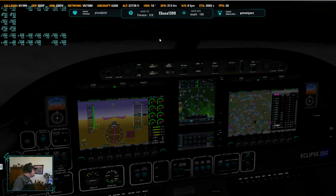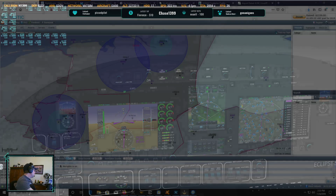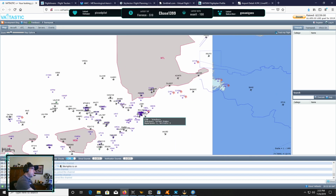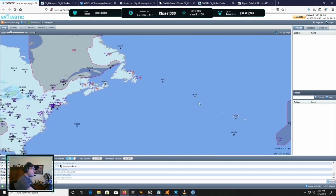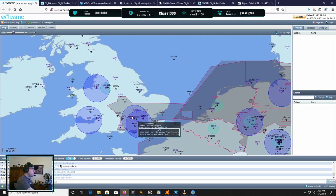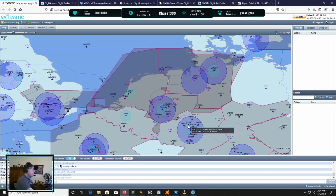Vatsim was fun for a few days with the new code, but now it's back to peekaboo coverage. Yes, but you know the coverage is always pretty good anywhere in the UK during this time of day. Like in the US, there's nothing. Like you said, it's peekaboo coverage, and that's why I use Pilot Edge during the day. But pretty regularly you'll have some coverage in England, Gatwick, London Heathrow, all of Germany. So that's why I found an FS Economy job.